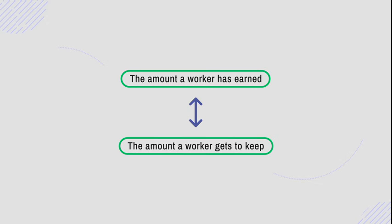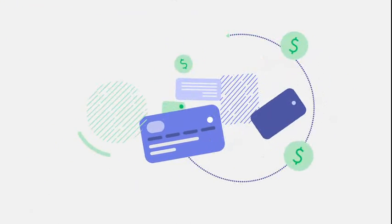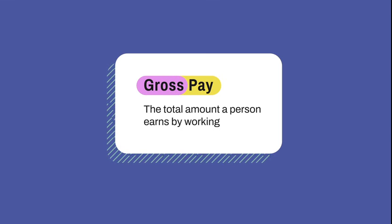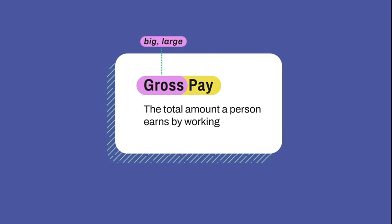The difference between the total amount earned and the amount a worker gets to keep is the difference between gross pay and net pay. In this lesson, we'll explore these terms and find out where that difference ends up. Let's check it out. Gross pay is the total amount a person earns by working. It's not gross as in disgusting. It comes from the same word as great, meaning big or large.